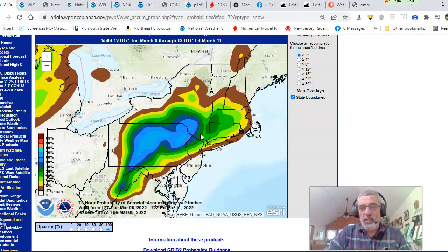And you can see that the probability here in the blue, the darkest blue, is representing at least a 40% chance of at least 2 inches. And that's well up to the north and west. Along the coast here, you're seeing low probabilities of under 20% for at least 2. And I kind of go along with this.